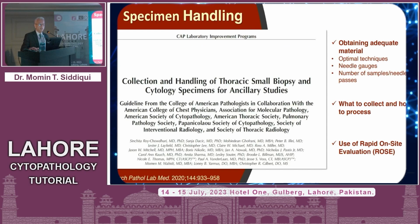Specimen handling: obtain adequate material, apply optimal techniques. These are again to be looked at. Make proper smears. The air dried smear should be completely air dried. Again, that I cannot focus enough on, especially in my practice for my trainees, that it's important to air dry it, because if you start staining wet dried material in DiffQuick, everything looks malignant. So that's not to be done.